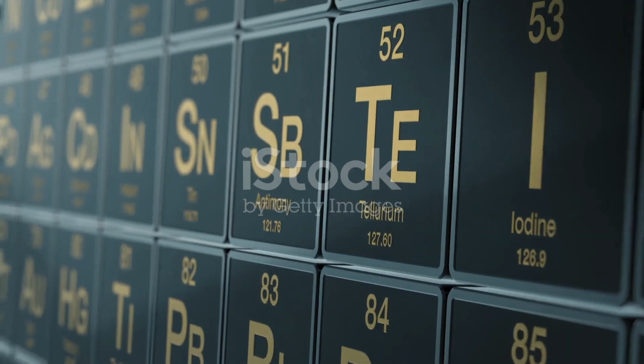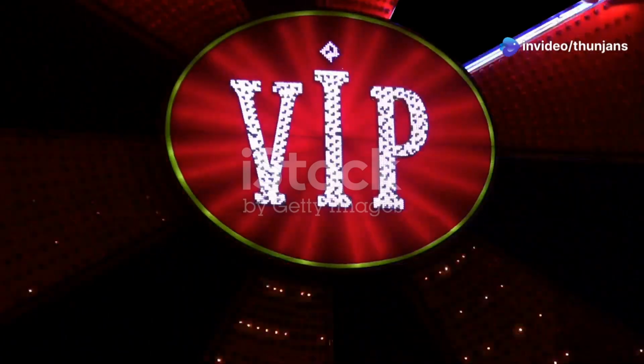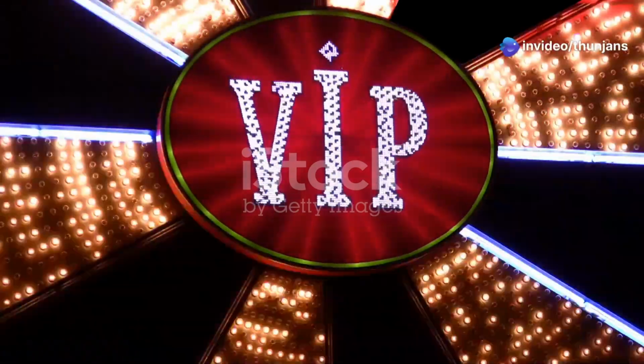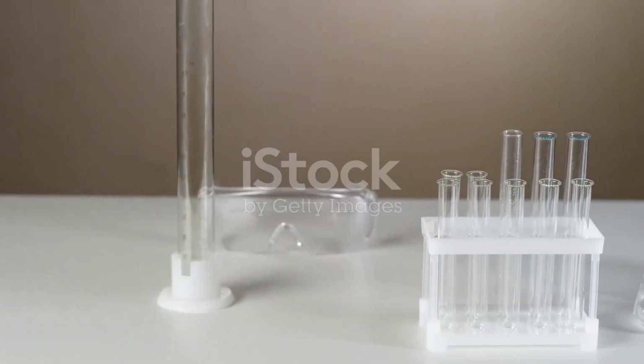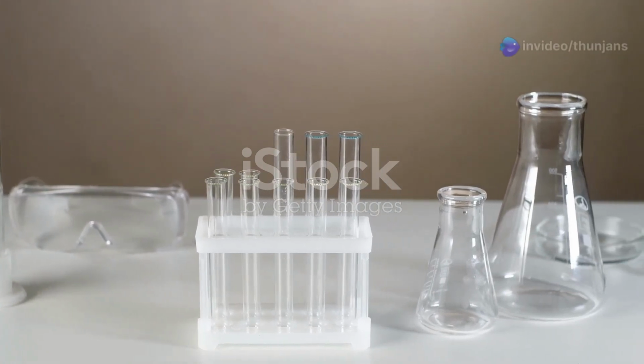Let's start with pure substances. These are the fundamental components of chemistry. These are like the VIPs of the matter world. They stand out because of their unique characteristics. They're made up of just one type of ingredient, whether it's a single element or a compound. This purity gives them distinct properties.